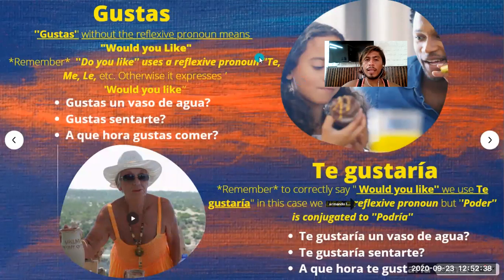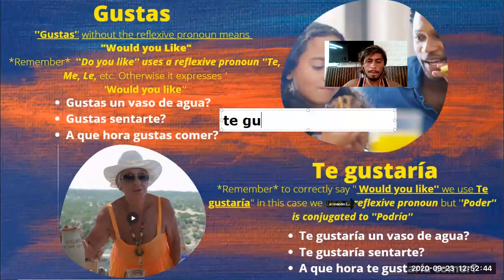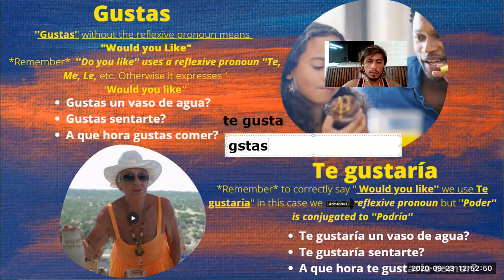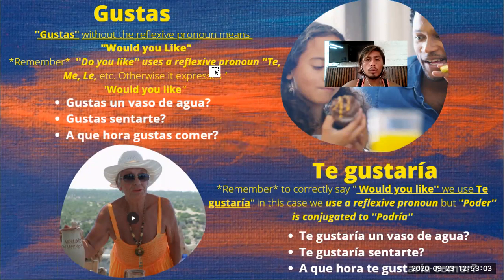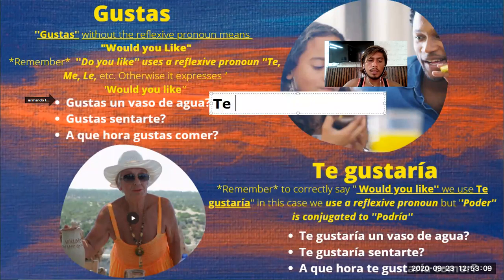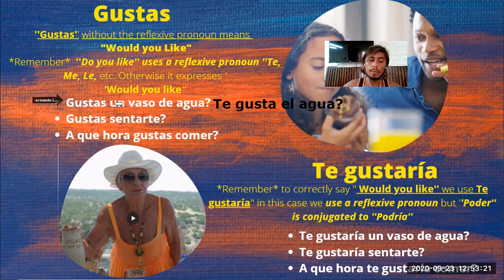So we have te gusta, right? When we have a reflexive pronoun, we know that that's do you like, te gusta. But if we don't use a reflexive and we just say gustas, it actually means would you like. It's an informal way of saying would you like, but we use it a lot. For example, ¿gustas un vaso de agua? Saying, would you like a cup of water? If I wanted to change this and make it, do you like water? It would say this, ¿gusta el agua? Then that's asking, do you like water? But since we're not using a reflexive and we're putting the S here, we're saying gustas. It means, would you like a cup of water?